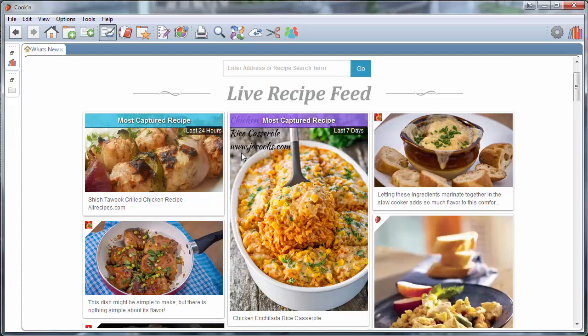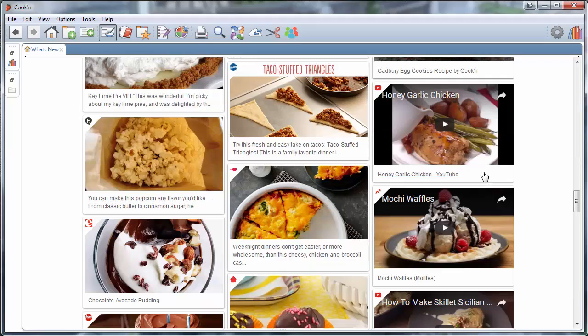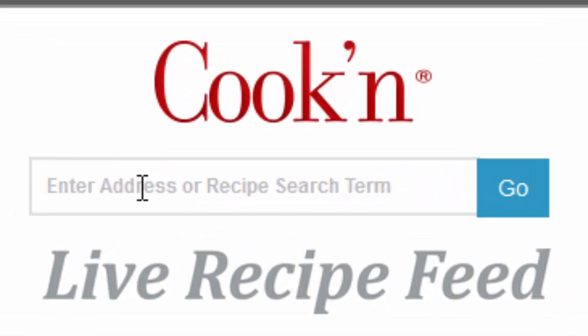Now, this is a great way to discover new recipes, looking at this live recipe feed, right? Definitely. And with the videos, it's really cool, right? But one of the things we did also to improve cooking is we enhanced the cooking recipe search engine.